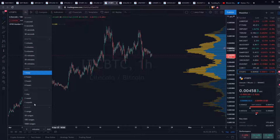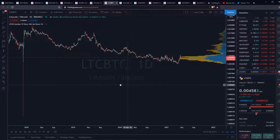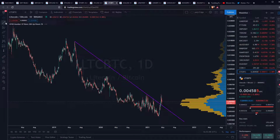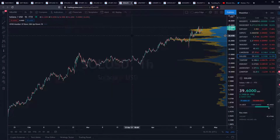LTC, BTC. I removed all the charts, so I have to draw everything again, you know. But LTC, BTC is still looking good over here. Did a couple retests. Must make new highs now. Basically above these ones. Until then, you know, it is go time.